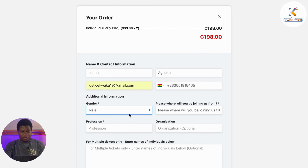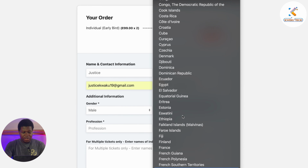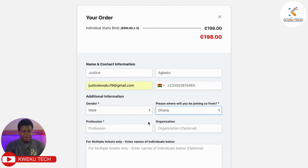It's only two options. And where are you coming from? I'm from Ghana. If I click on G, it will send me to the G column of the countries, and I'm from Ghana, so I'm selecting Ghana. My profession is software engineer. If you're a student, you enter student.